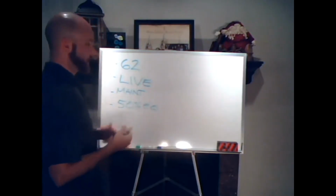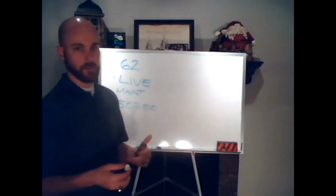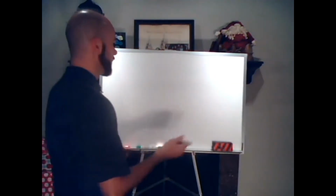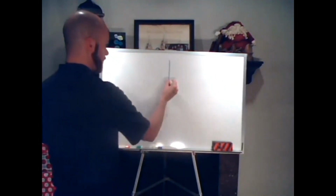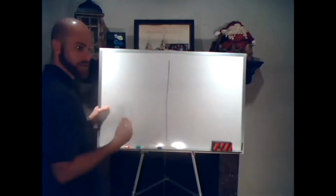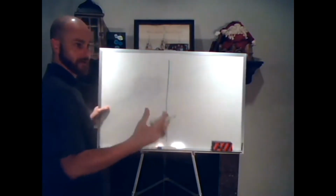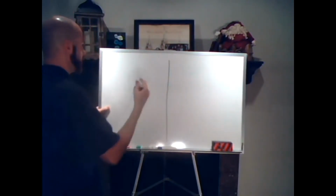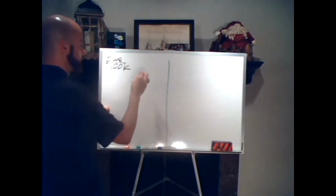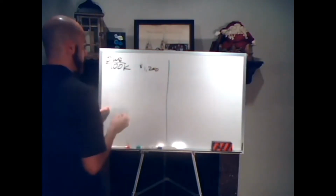Okay, so the best way to describe this is with a story and a picture, because we can see it a little bit better and it makes more sense. Here's a couple of scenarios. Say you have a couple that still has a balance on their home. They're in their 60s. Maybe they moved, downsized, whatever, didn't quite have enough equity, but they still owe, say, $100,000 on their home, and their payment is $1,200.